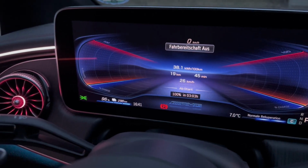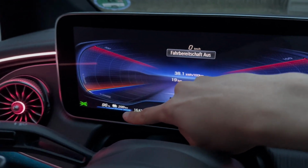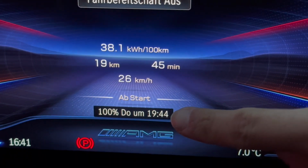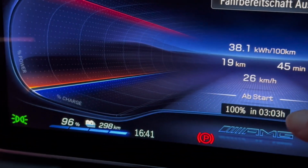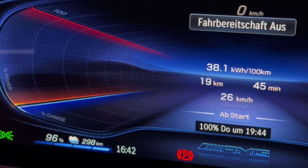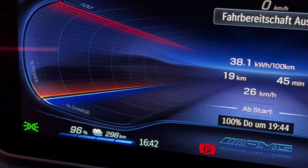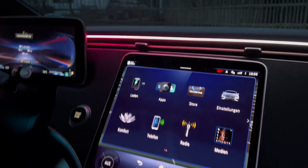For example, look at this. We're currently on 96%. We're getting 298 kilometers. However, it says it's going to be full at 7:44. In other words, in 3 hours. It's taking 3 hours to charge 4% on your average German home charger. And that is unacceptable.